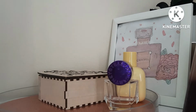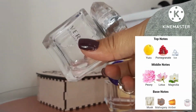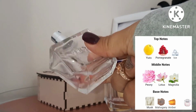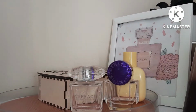Then we also have, for the next one, Versace's Bright Crystal. As you can see, I've almost finished this. And this is really, really beautiful. This is such a bright smelling fragrance. I think it has pomegranate in it, which just brightens up the fragrance. It's very, very feminine smelling. It projects quite well, and it's very long lasting, so it's a beautiful day scent. It's just a happy fragrance to me.